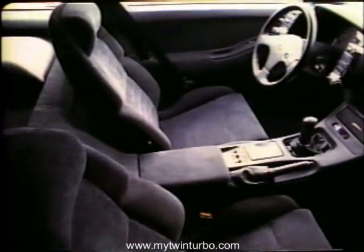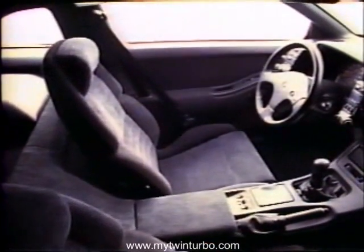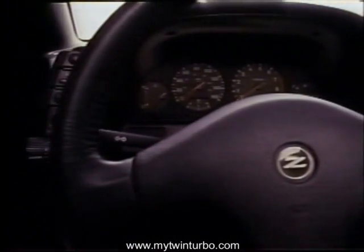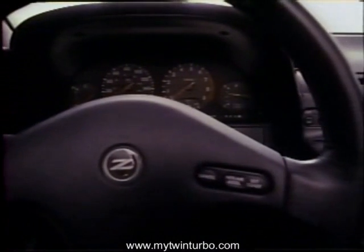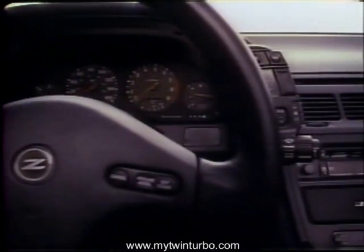Coming into the cockpit, you'll notice the front seats are each set apart by a surrounding tub-like area. A superb example of driver-oriented design, the whole cockpit revolves around the driver to emphasize the fact that here, the driver is in command.